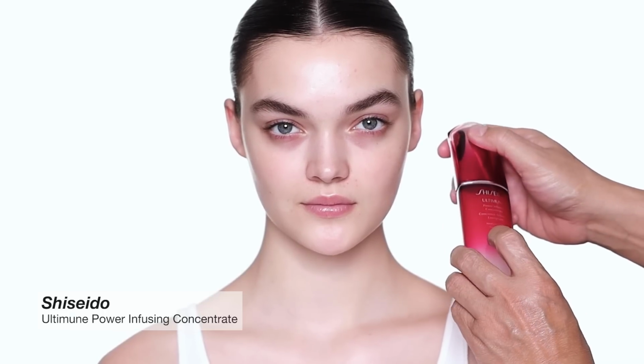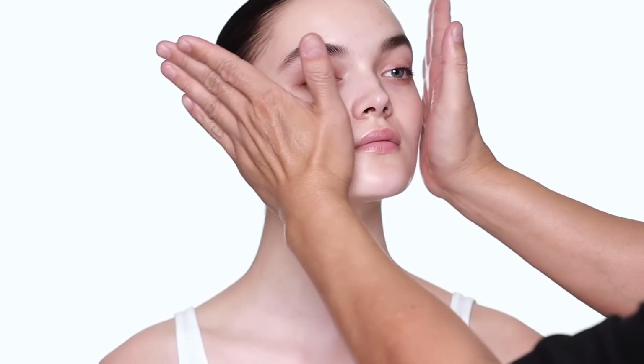To start every makeup, I always prep the skincare first. The first product I'm using is the Shiseido Power Infusing Concentrate. This is a beautiful serum you can use for day or night. This is amazing under makeup. The best way to do it is to just really press the product into the skin.